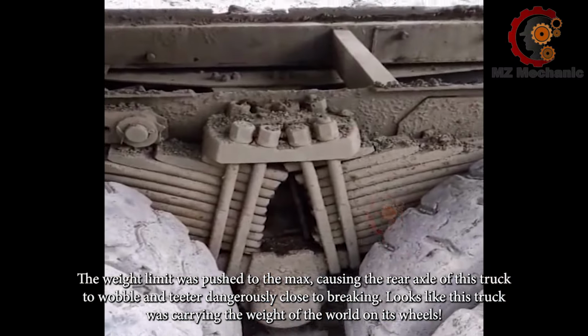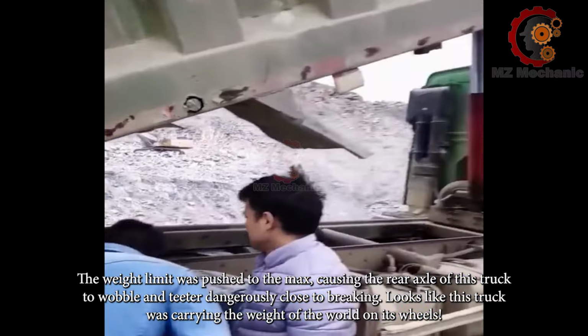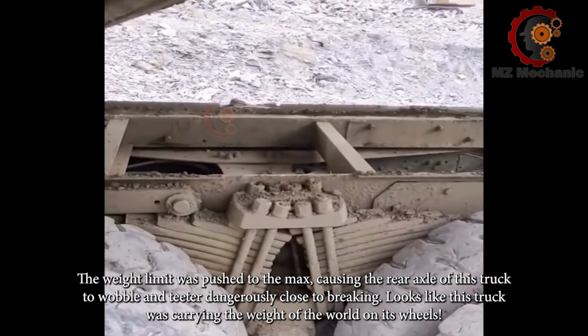The weight limit was pushed to the max, causing the rear axle of this truck to wobble and teeter dangerously close to breaking. Looks like this truck was carrying the weight of the world on its wheels.